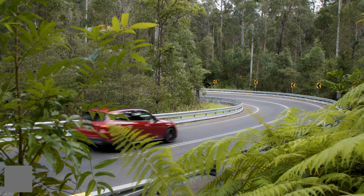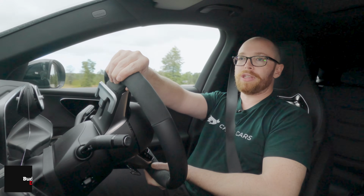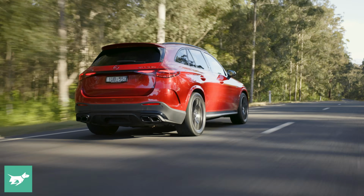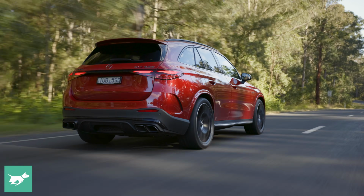One of the coolest things you can do with the GLC 63 is pop it into electric only mode, provided you have a full battery, of course, and drive around just as though you're in an electric car, silently, smoothly, and with that lovely instant torque that you only get from an electric motor. That's even if the electric only range is closer to 8 kilometers than what Mercedes-AMG claims. But hey, many owners won't mind at all.